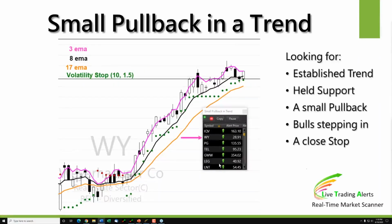So this is what that looks like with the indicators on the chart. Note this level here where all the green dots, which is the volatility stop, are all at the same level in a nice horizontal line. That means there's strong support right in that area.